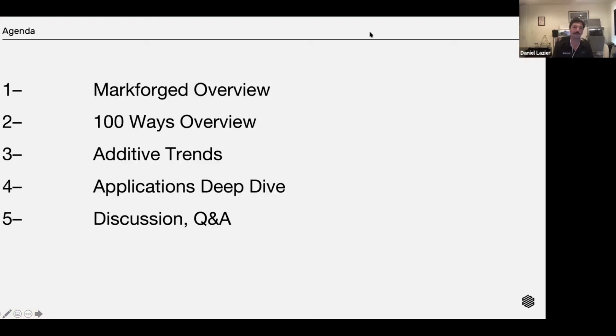So what we had in mind for today: we'll give a quick overview of Markforged, who we are, what we make. And then we're going to get into this program we undertook called 100 Ways We Impact Manufacturing, where we're going to identify some of the trends that shook out from our customer base in terms of how they're using the technology to drive the best business value. And we'll do a deep dive on some of the most interesting applications that exercise uncovered. And we'll definitely look to leave plenty of time for Q&A at the end.